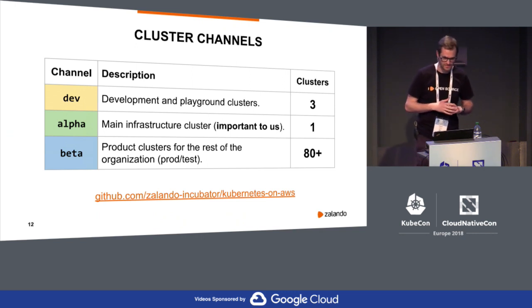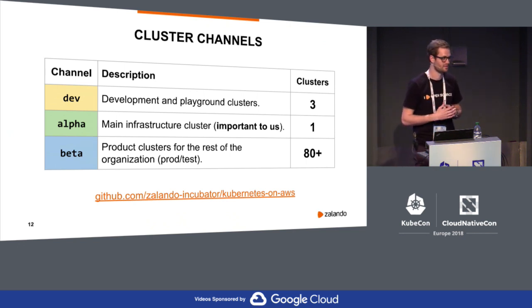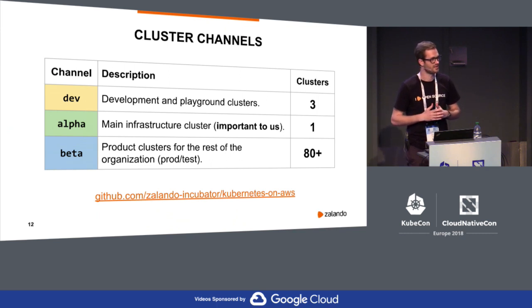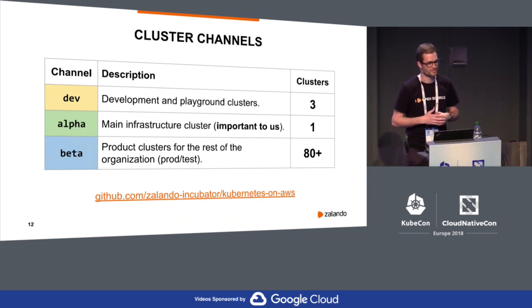Next, we have the alpha channel, which right now has our main infrastructure cluster, which is basically what my team and surrounding teams are using to deploy all the infrastructure that all our teams need to integrate, and the CI/CD system, and all this is running there. The reason we have it already as the alpha is that it's very important to us. So if something happens, we will notice it right away, or be woken up at night by this. On one side, this is good because we can notice things right away and fix it. On the other side, if we break something, we really break something. But that's the trade-off we've made right now. We might change it at some point, but that's at least the reasoning behind it.